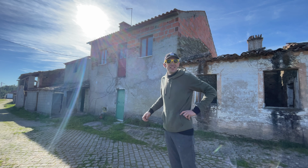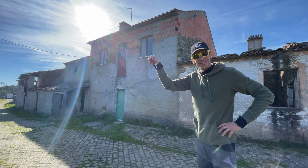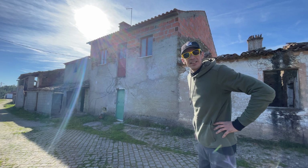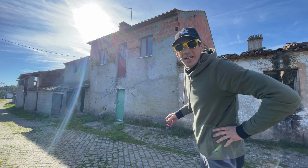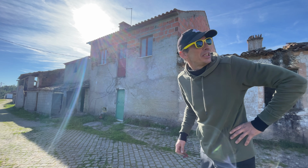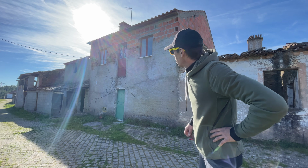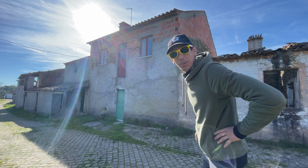I think I might have bought the cheapest two-story building in Portugal. Finally got the key. As you might know, I try to acquire most of the properties here in the ghost town that come for sale. And it wasn't in my budget at the moment, but I also couldn't let it slip.